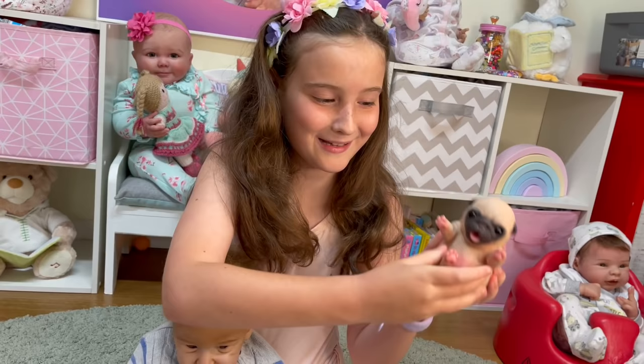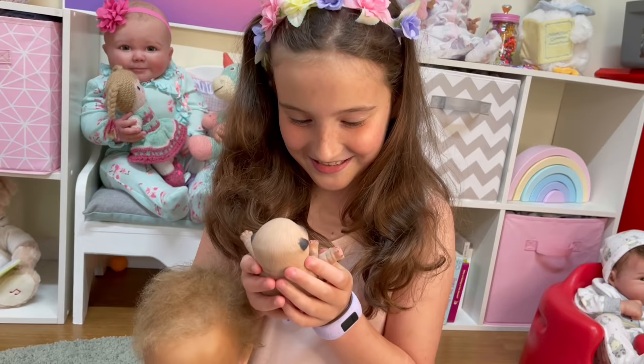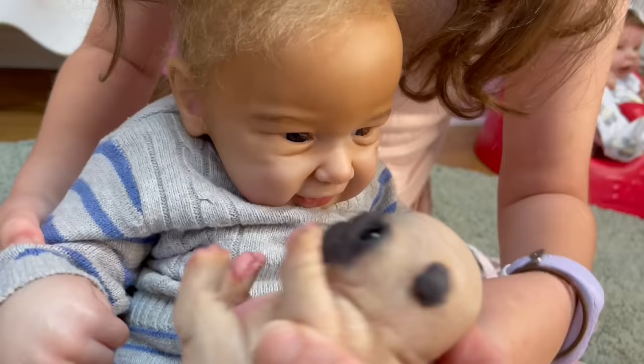Yay. What have you been wanting? A pug. Now, I know you want a real pug, but I thought this is the next best thing, okay? Because we can't get a real pug. It's so cute. Do you want to show AJ? I want to pet it. Here you go. You hold the little pug. Oh, it's so cute. Isn't it cute?